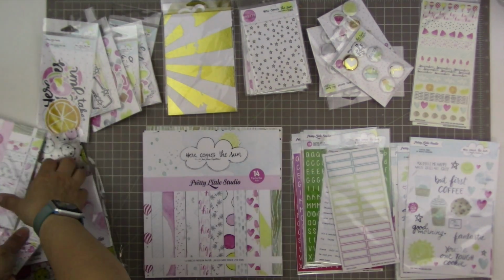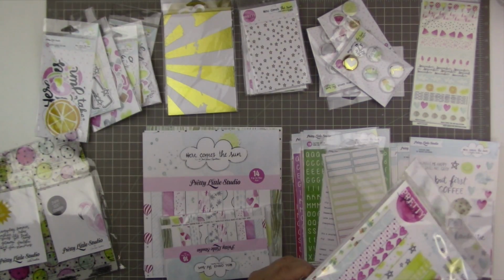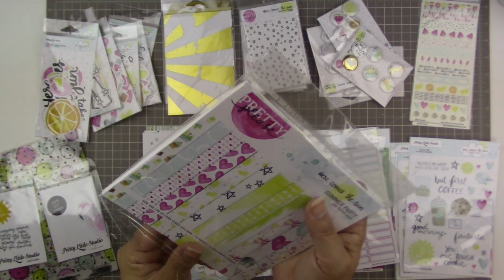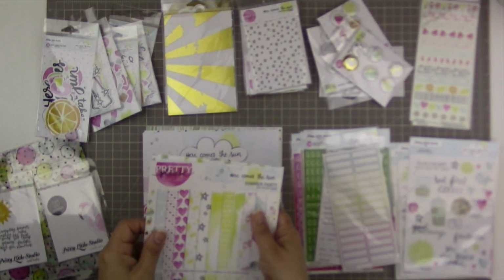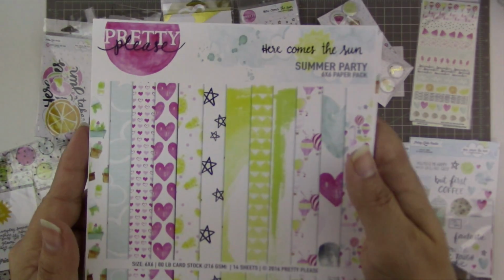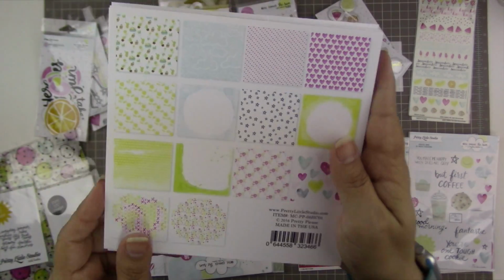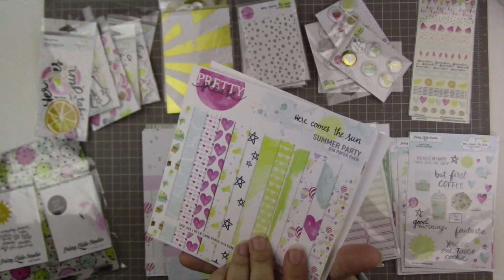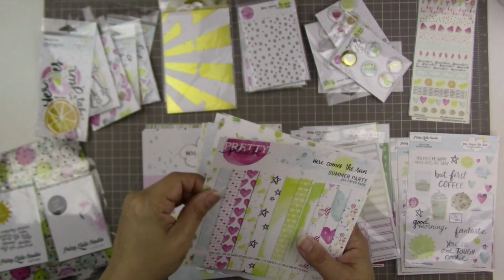So now let's have a look at the second collection called Summer Party. So that one was up in the air. Let's look at Summer Party. And this one I have in 6x6. But again, as I mentioned, both collections are available in all 3 sizes. So we start with the facing sheet here that just gives you a sneak peek of what's to come. The back side does have the little squares, so you could use this for punching or using just to have extra small versions of all of the patterns.